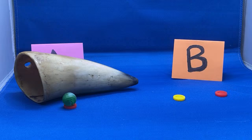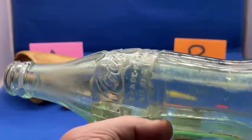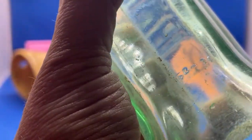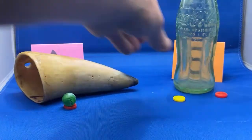All right, guys, bidder's choice on A. Bidder's choice on A. I need something good for B, honey. I mean, there's a Coca-Cola up there. Okay. Coca-Cola. This is a Pat D. Coca-Cola. From 1952, I believe, from Champaign, Illinois. That's going to be a bidder's choice.